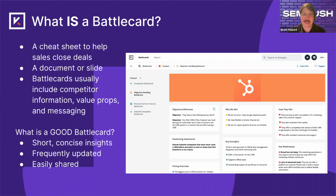Another thing that makes a great battle card is that they're easily shared. So you want to put them in Slack channels, share drives, email. You want to be able to share it that way. So keep it short, concise, with smaller file sizes if you're sharing it through email or as an attachment.